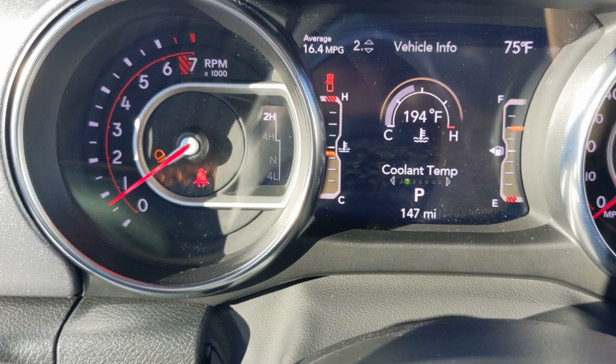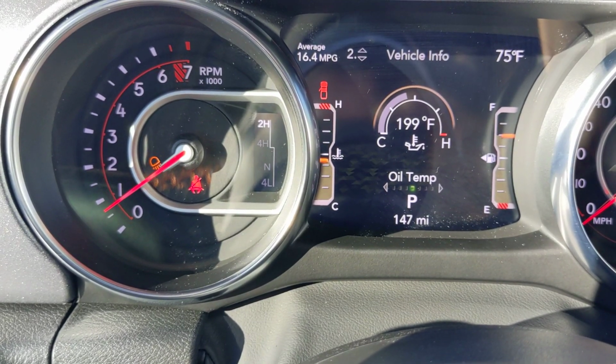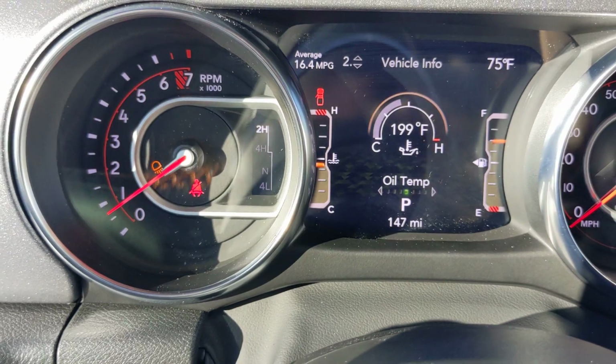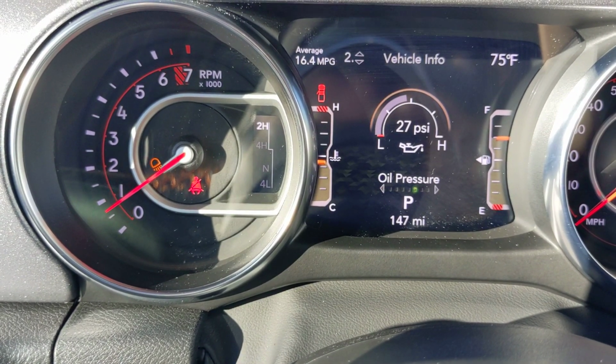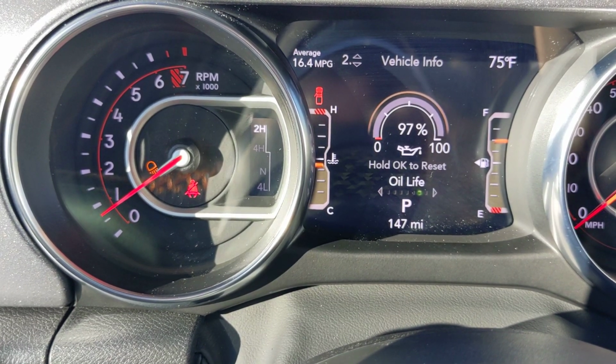So then you scroll over, you got your coolant temp. Trans temp, which is nice again when you're towing and off-roading, you want to monitor your trans temp. And you get your oil temperature, oil pressure, then your oil life. So when that goes to 0, you want to get an oil change.